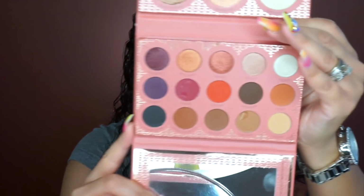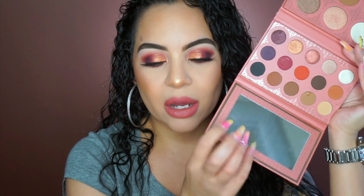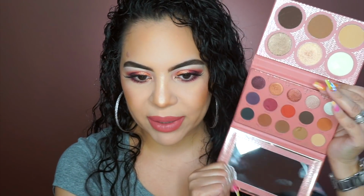I'm just gonna bring it up close for you guys so you can see how beautiful the shades are. And then you also get a mirror right here, which I can appreciate because this is great for travel. I didn't know what I was gonna film when I sat down, but this is what I came up with. And it really looks like a sunset. I'm honestly really feeling the eyeshadow right now. And I'm gonna show you guys how I got this look right here. So if you wanna see how I got this look using the BH Cosmetics It's My Raye Raye palette, just keep watching.